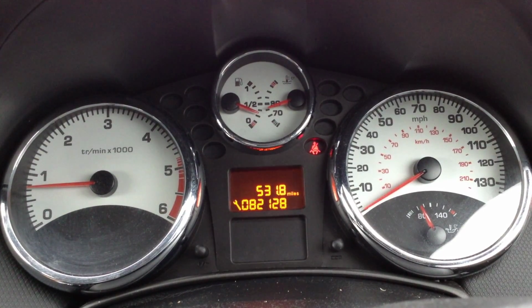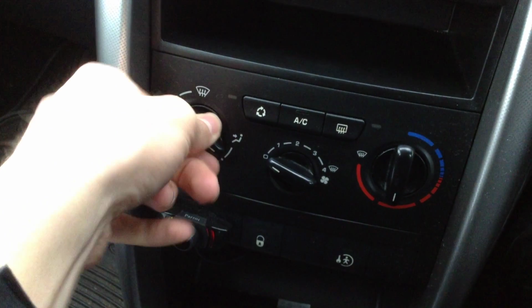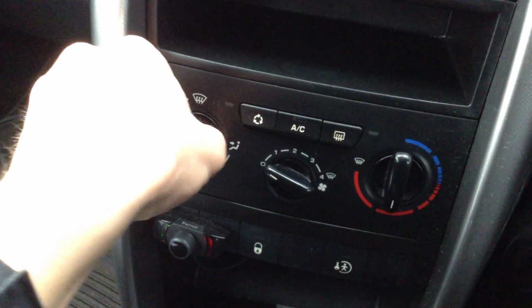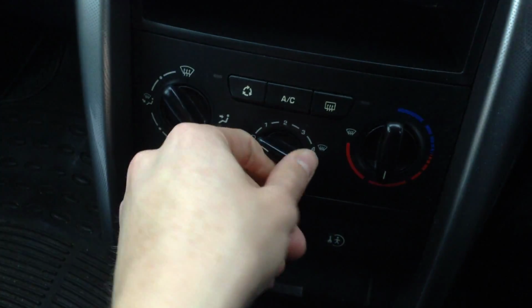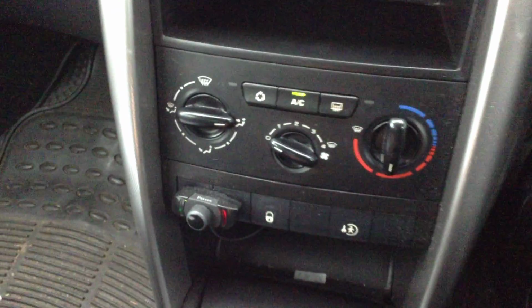82,128 miles on the clock. Car does seem to run perfectly fine. Radio works perfectly fine there as well. No issues with the actual blowers, however, you cannot go any further past that. So you've got the front facing, but it will not go any further than that. I don't want to forcefully move it, but it's not really moving any further than that. Air conditioning does come out nice and cold though, but you've only got that option there, so be wary of that. Little Parrot Bluetooth kit, manual transmission, and taking a quick look at the documents.